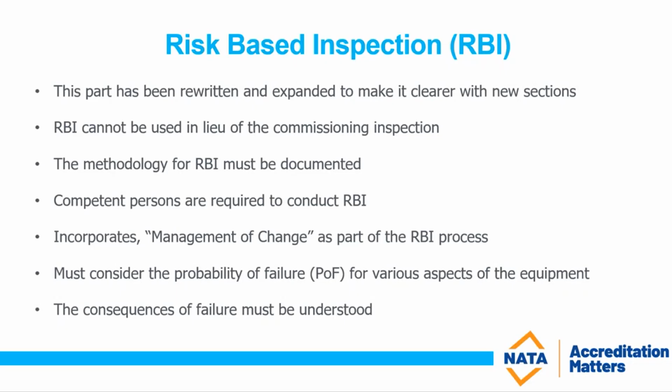And of course, the consequences of failure must be understood. And again, it's largely in the bigger industries where this is critical. It won't be so much so for the smaller operators with their air receivers and various other small receivers around the place. However, inspectors would be best advised to be aware of consequences of failure in all situations, be it boilers or pressure vessels. Questions?